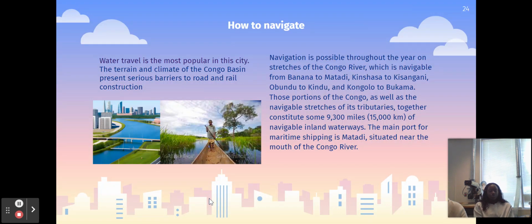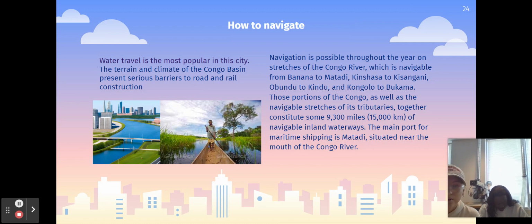Okay, so transportation. Water travel is one of the most popular in the city. In the Congo Basin, the climate presents serious barriers to road and rail construction. Navigation is possible throughout the year on stretches of the Congo River, which navigates through all these cities, as well as navigational stretches of the tributaries, together comprising about 9,300 miles of navigable inland waterways. The main port for maritime shipping is Matadi, situated near the mouth of the Congo River.